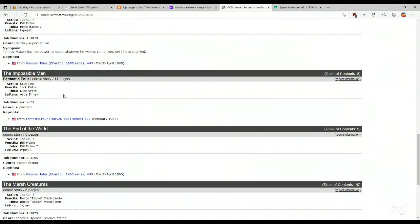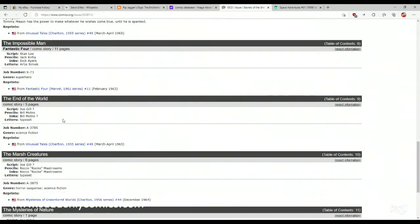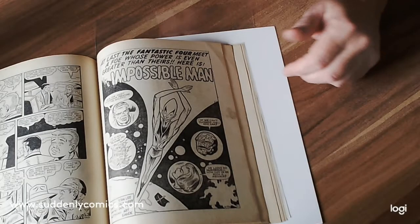So I'm just going to see if I can find that in here. So we have got a reprint of Fantastic Four 11 in here. Unfortunately, it wasn't on the cover, which is a shame, because if it was, this would be worth a lot more money. So I'm just going to go back to the camera, and there we have it.